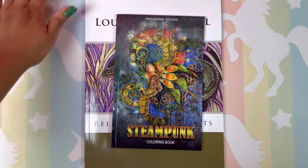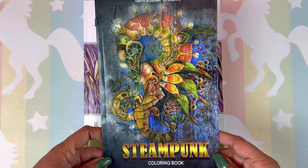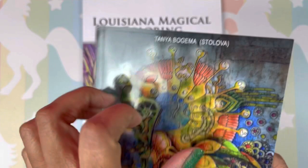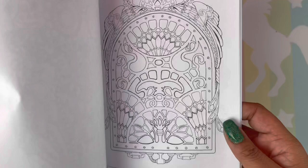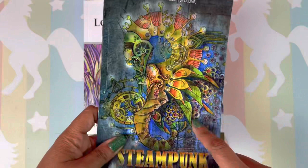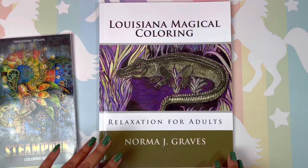But this is from Miss Norma. She sent me a steampunk coloring book by Tanya Bogima. I'm probably mispronouncing it. I love the whole steampunk thing. And I like that this is a small book. And I think I would use gel pens in this book. Or fine liners and gel pens. Love this book. And guys, most of you know, I am from Louisiana. And she sent me Louisiana Magical Coloring.